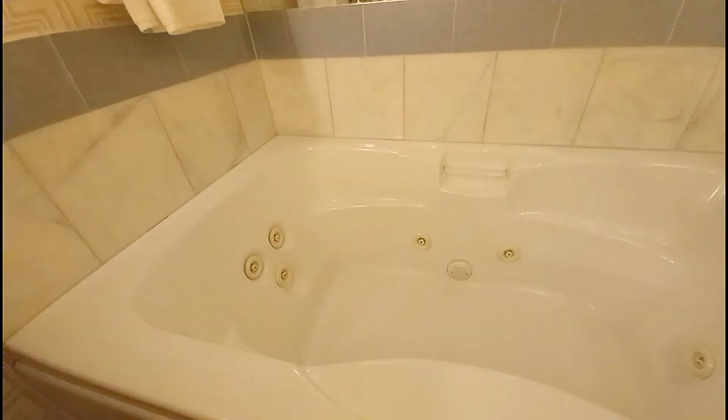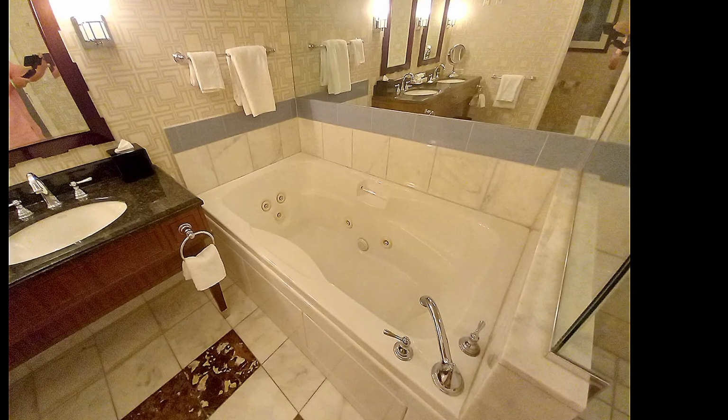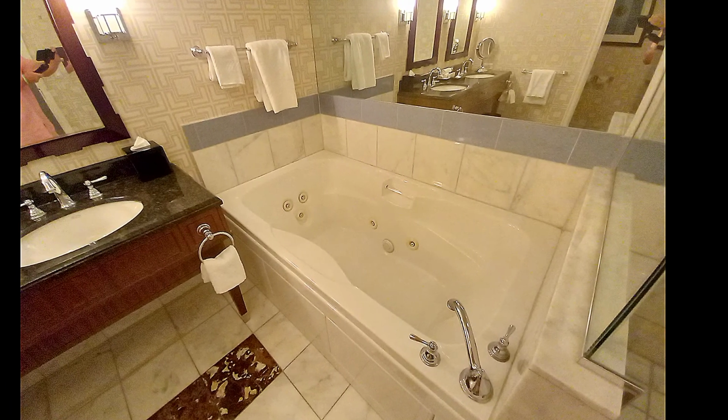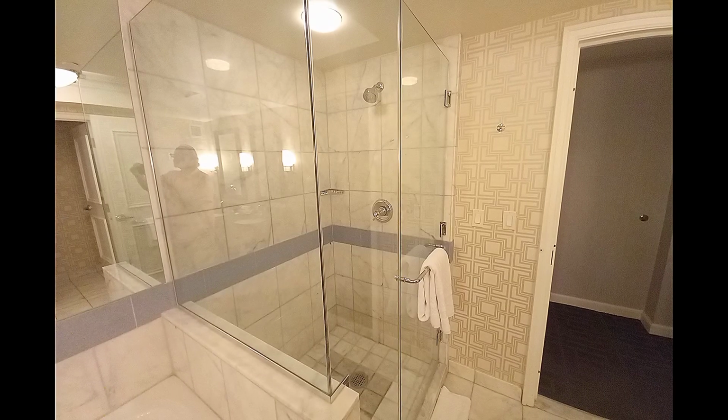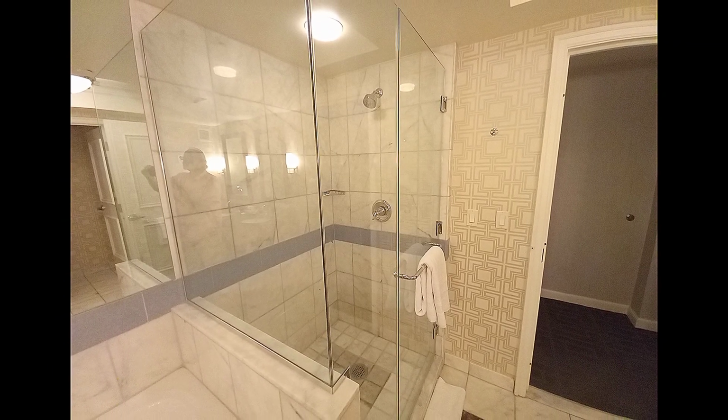Oh yes, I spent way too much time in this tub while I was here. Sometimes in a room you want to go cheap, but sometimes you just want to pamper yourself, and I have to tell you, I pampered myself a whole lot in this bathroom.